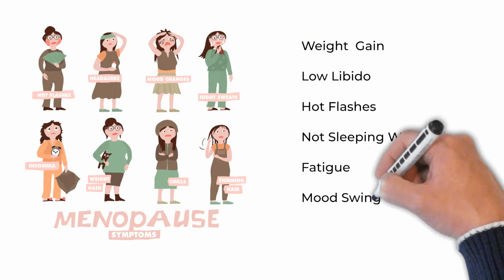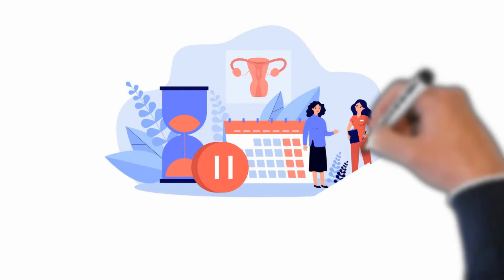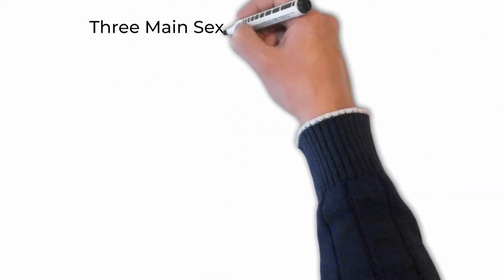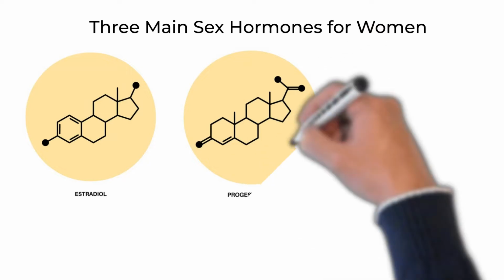I had first-hand experience 20 years ago when I went through menopause myself, which motivated me to seek a solution, and that is when I found out about bioidentical hormone therapy. I have been using bioidentical hormones for myself and several thousands of my patients over the years with success. The three main sex hormones for women are estrogen, progesterone and testosterone.